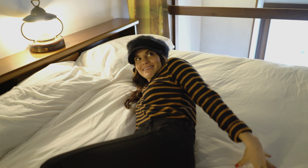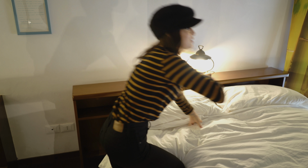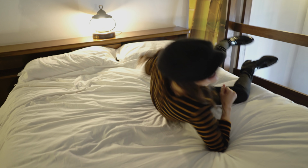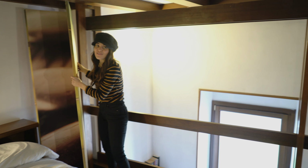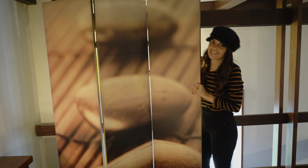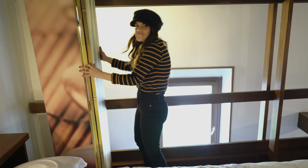Sleep and maybe other things. I don't know. But you have to be careful because there's a window out to the entire city of Roma. So if you do anything naughty in here, you have to use this guy, which they very kindly provided for us to have a little bit of privacy. Unless you want to give a show to Rome, which some people might.